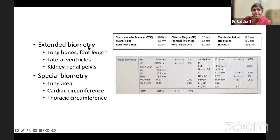So when do we do extended biometry? Whenever we suspect short long bones, if you feel the femur falls short, then you have to go back and measure all the long bones on both sides.